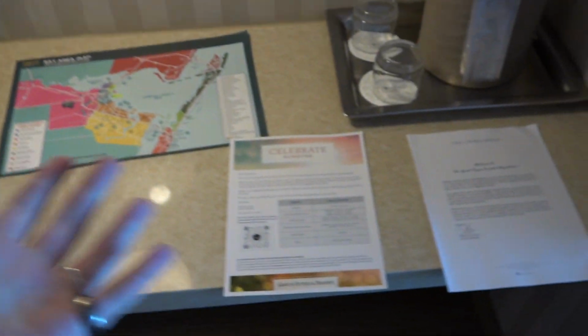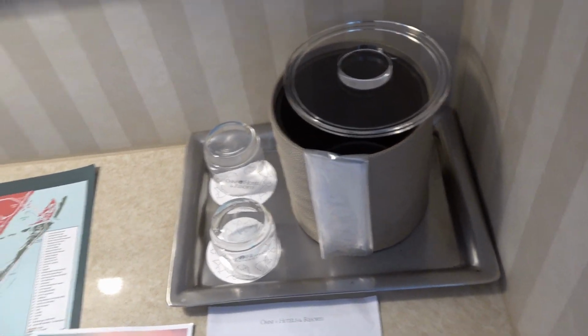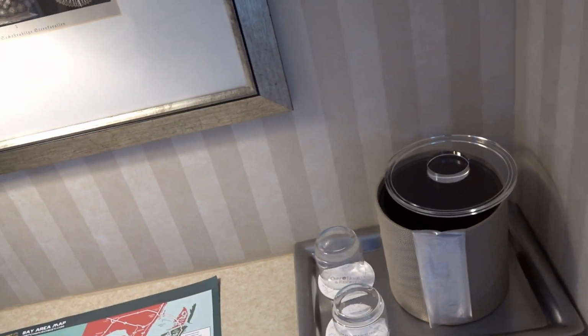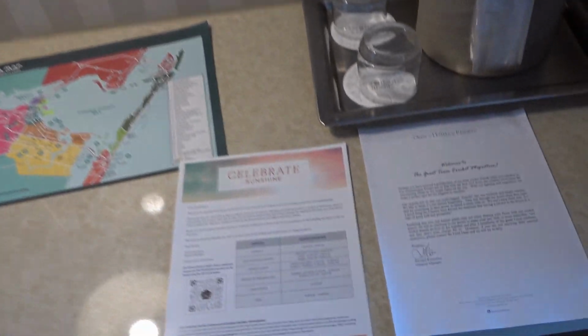Over here are some papers that they gave us. First of all, they gave us this paper which basically says there's apparently a bunch of crickets around, and they say if it's a problem, let them know. They'll spray them, but of course, there's not much that they can do about the crickets. I mean, it just comes with the territory in Corpus Christi. It's about what I expect.